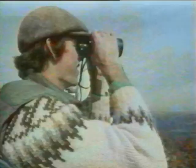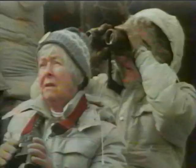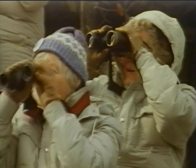A great crowd of people, all gazing up into the sky. This is the famous Hawk Mountain, focal point for thousands of migrating hawks and vultures every fall. It's not far by air from the great cities of New York and Washington, and it attracts bird watchers from hundreds of miles around.